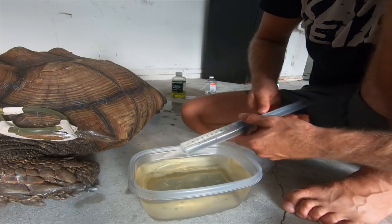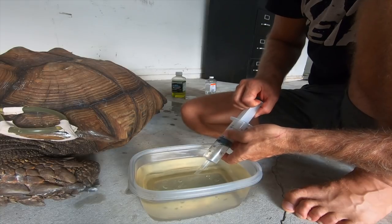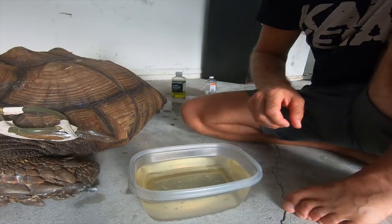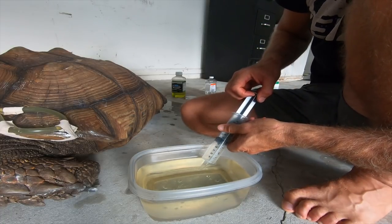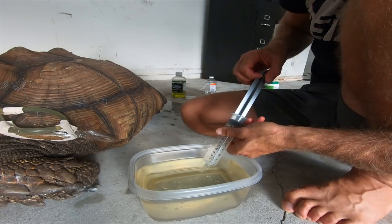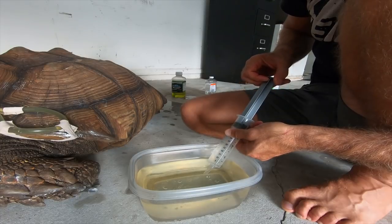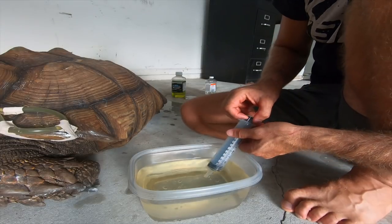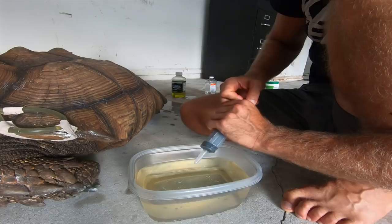Going all the way to 60 cc's, 60 milliliters. And then I'm going to pause the video. I'm going to do some math and get right back to you. But we're going to keep drawing up these syringes so we can get the 500 milliliters, because 1,000 milliliters makes 1 liter, and that's what I've got to give them.